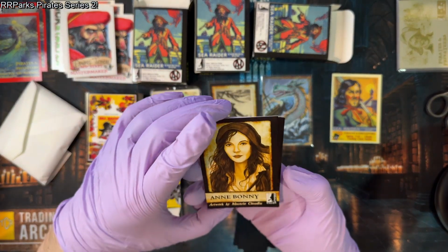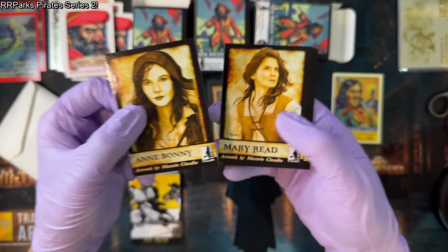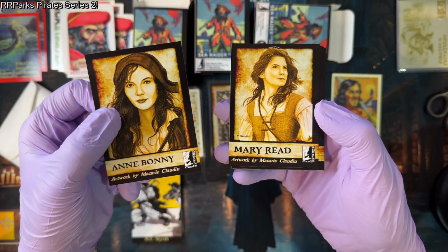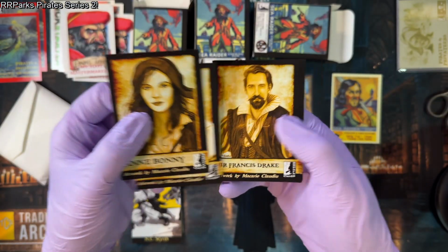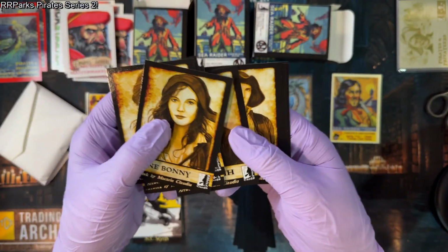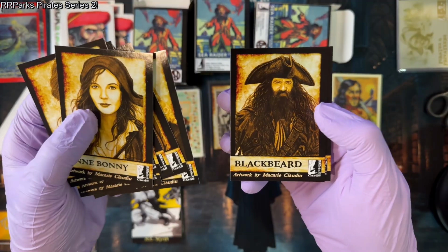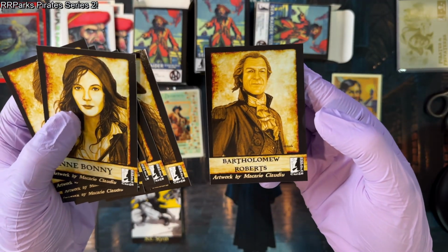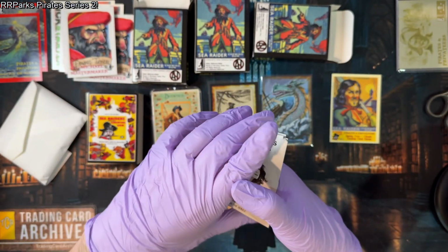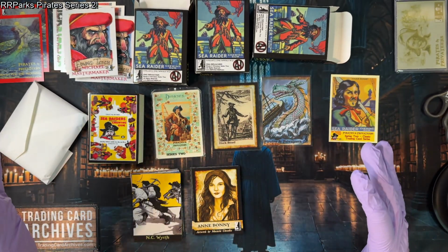And then we've got some just beautiful sketches that were done here by Mockery here. Anne Bonny, Mary Reed, Francis Drake, Henry Morgan, Shing, Samuel Bellamy, William Kidd, Blackbeard, and Bartholomew Roberts. Fantastic. Okay. Good. We're doing good so far.